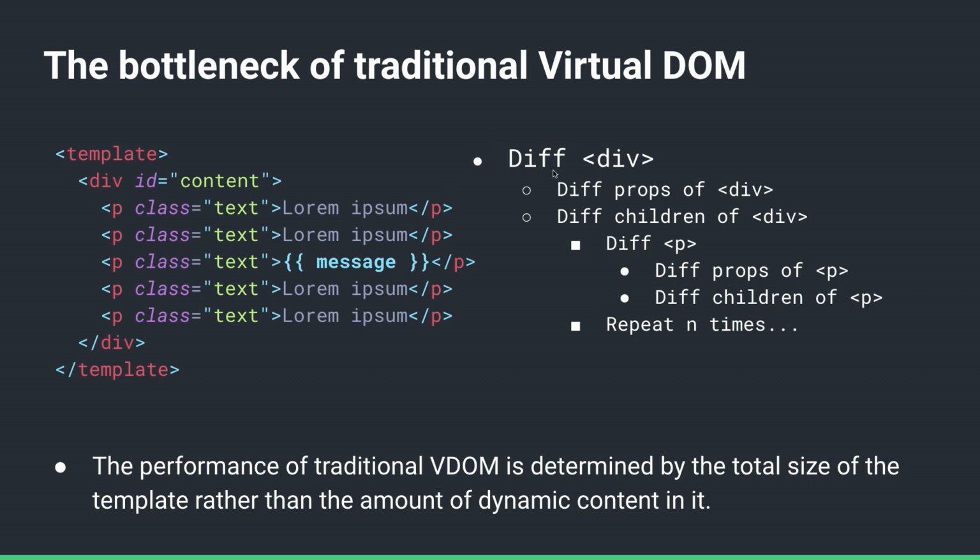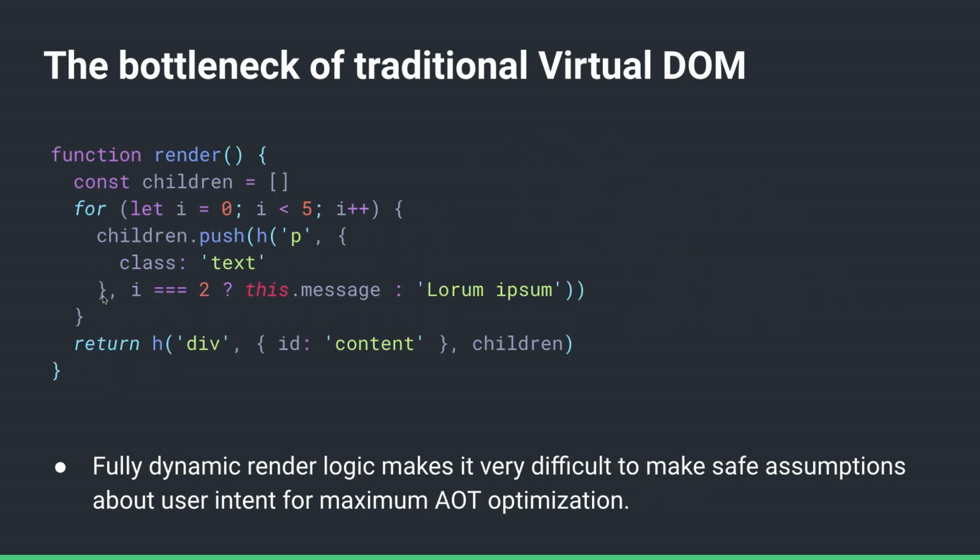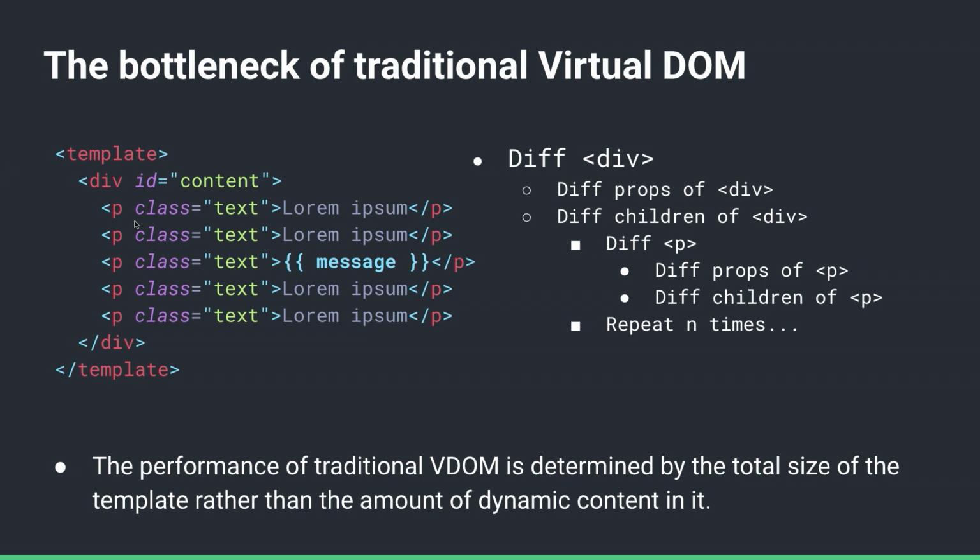We actually have to recursively walk down the tree, diff the root div first, then try to figure out if the ID has changed. Then we diff this p. And also this list of children, we never know if the order of these p's has changed, right? So we need to first figure out if they're actually the same list, and if they were reordered. And then for each item inside the list, we have to go into the p, try to see if its class changed, then go to its text content, and try to see if the text content changed.